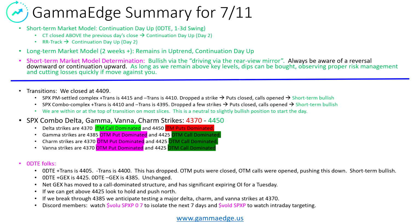0 DTE folks, we've got a lot of them in the Discord, as you guys know. Plus trans 44.05, minus trans 44.00, so that's dropped a little bit. Again, puts were closed, calls were opened, and that's what causes transition to drop. This is short-term bullish in general.